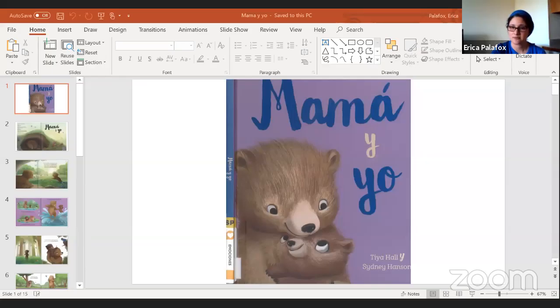Bravo, muy bien, que la cantaron muy bonito. I loved hearing everybody's voices together singing the song. Ahora vamos a leer nuestro primer cuento, so now we're going to read our first book of story time. Así que voy a necesitar mis lentes para leer, so I'm going to need my reading glasses. Y voy a compartir mi pantalla. I'm going to go ahead and share my screen so that we can all see the book together. Para que todos podamos ver el libro junto.